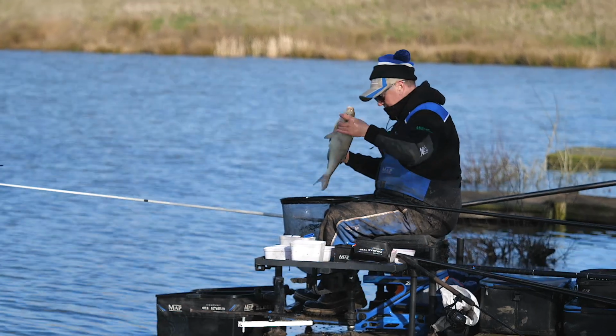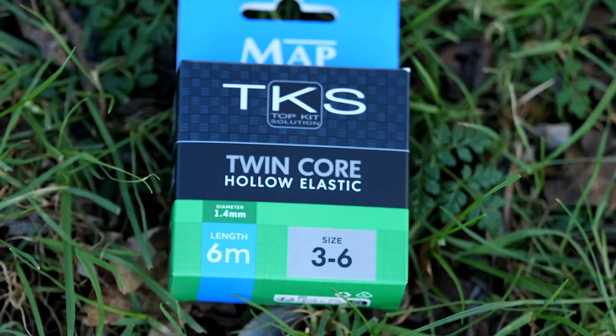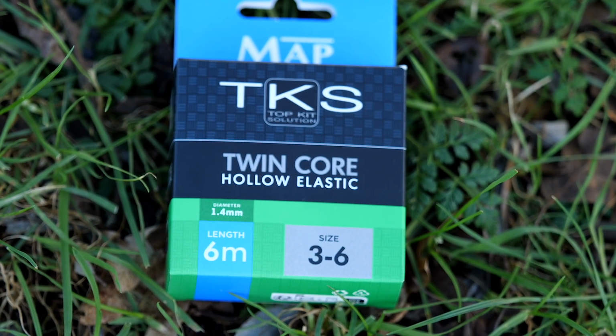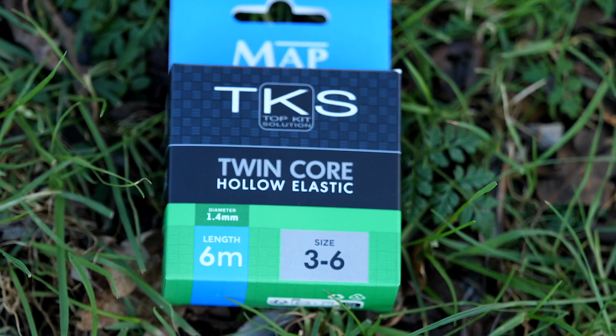Product testing, today I'm out using some of the new hollow elastic. I've got a 3 to 6 soft elastic, and in the other top kit I've got a 5 to 8.